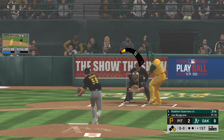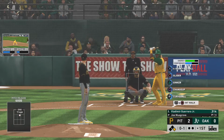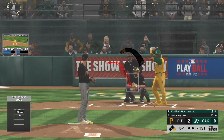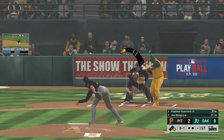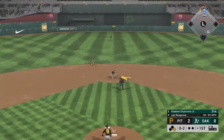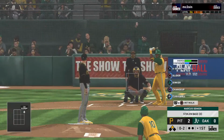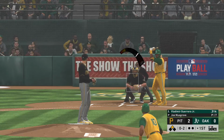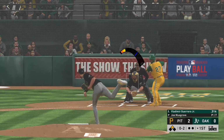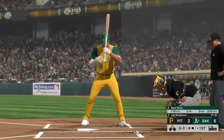Stepping in now, Vladimir Guerrero Jr. as the first pitch to him is in there for a called strike one. Simeon's off and running. Offered at and missed. Here's the throw. Not in time as he steals second. Swing and a miss on the slider, and that's out number 1.